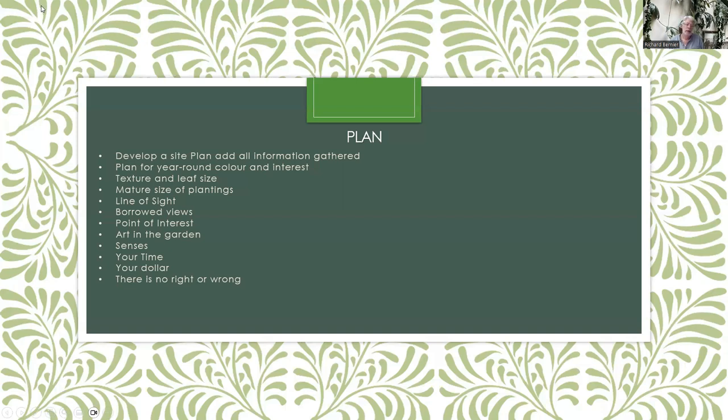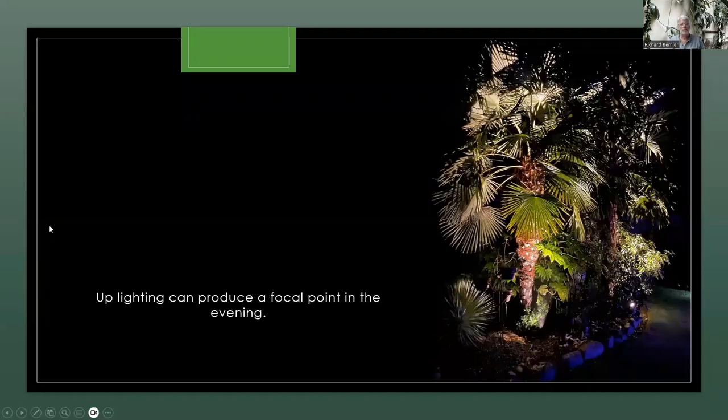And there is no right or wrong in it. You're building this garden for yourself, not for other people. It's your garden, so you do what you want with it. But keep these things in mind. Make your garden your own. You go into a garden and you can get a sense of what the gardener's like just by looking at their garden. If they're quite fastidious and there are no weeds around, they're going to be in the garden pretty well every day. So make your garden your own.